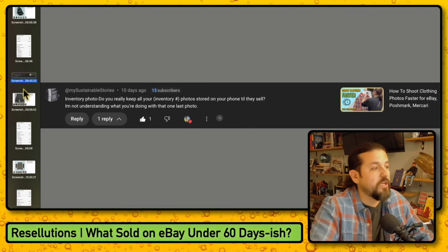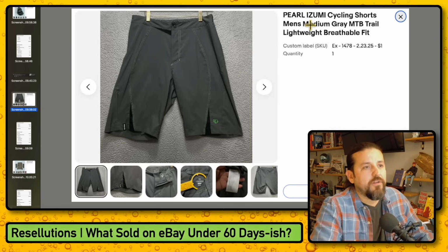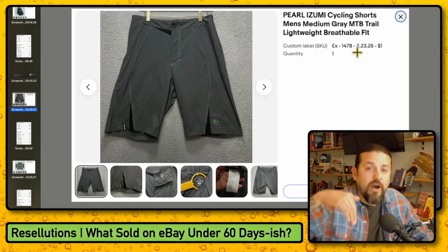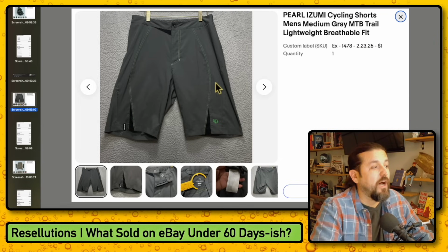And in fact, look, let me show you the next sale because it'll actually be apparel. Here we go. Pearl Izumi cycling shorts. This is excellent, EX for excellent. 1478 is the SKU number. That means that's how I'm going to go find it. 2, 23, 25. That's when I listed it, which is yesterday. And I bought it for $1.